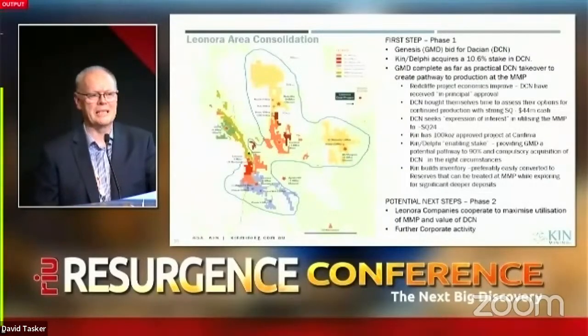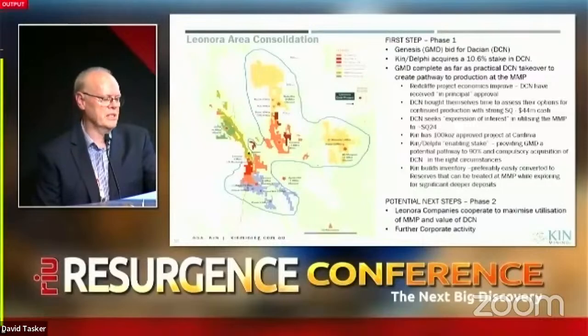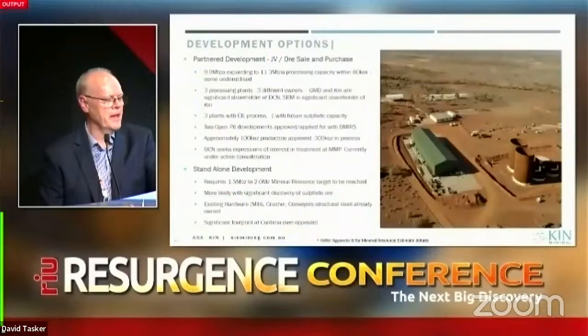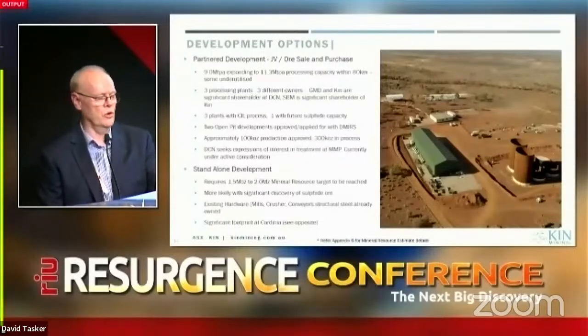It was probably started by a bid for Kin by St Barbara that was rejected a little over a year ago now. But we see that we'll be a strong participant in that consolidation, but it will take, I think, a good deal of time, and there will no doubt be twists and turns and lumps in the highway on this consolidation pathway. But ultimately, I believe it will get there.